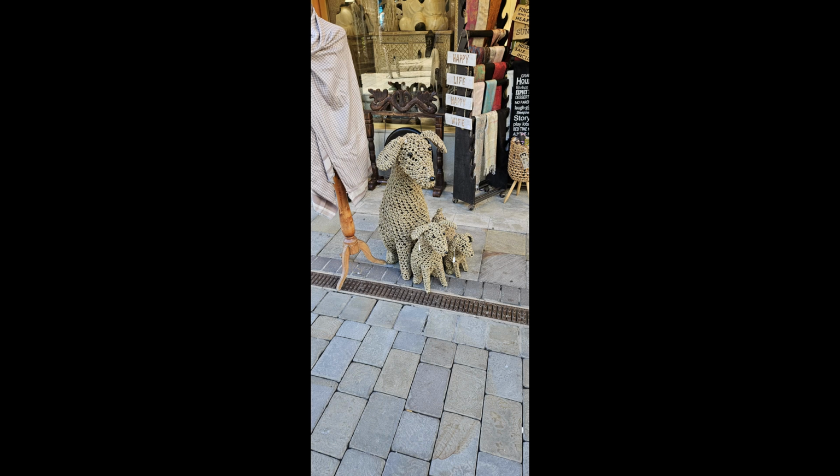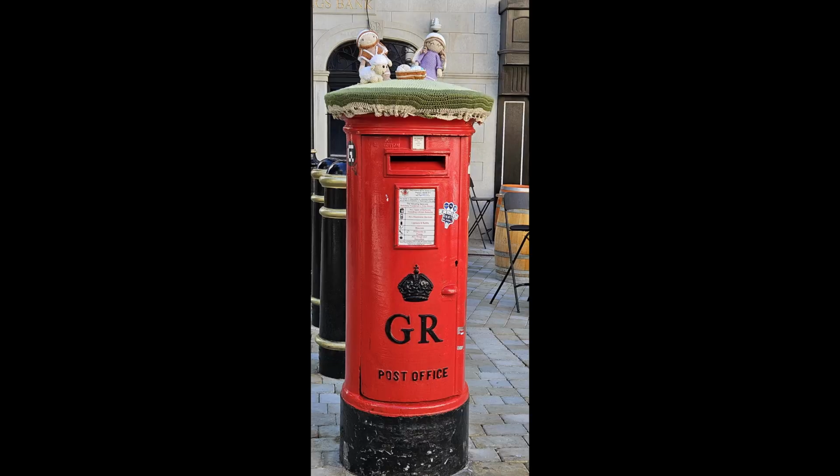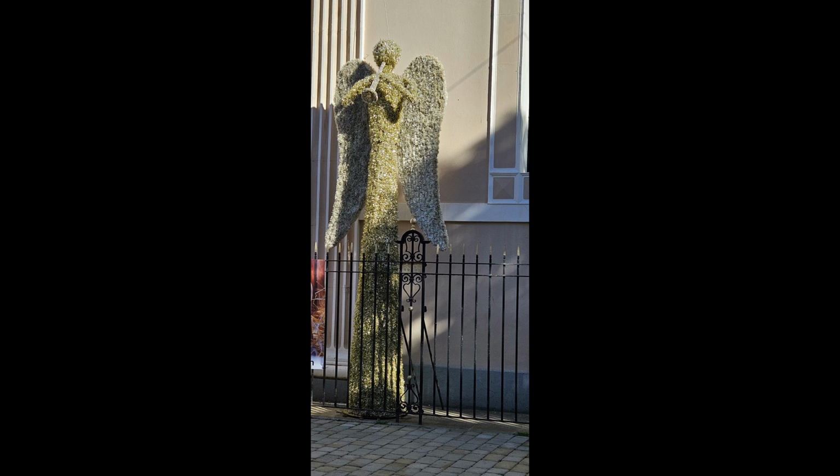Down in Gibraltar town itself, it's very Christmassy, unsurprisingly. We were there at the beginning of December, so you can find all sorts of things in the shops, souvenirs, but also very British style post boxes with the relatively new tradition of knitted toppers on the post box. This one, of course, is a nativity scene. There's an angel. This was outside one of the churches that we passed. Beautiful piece of work is that.